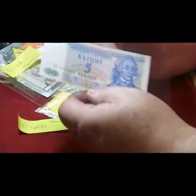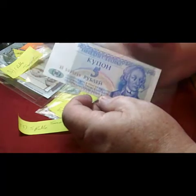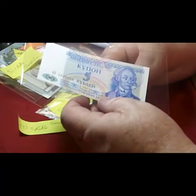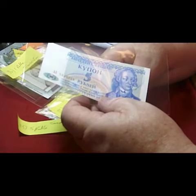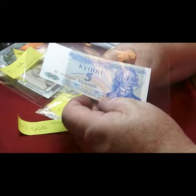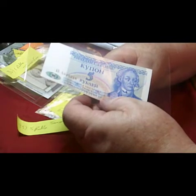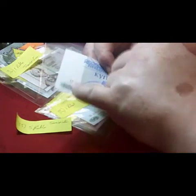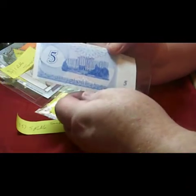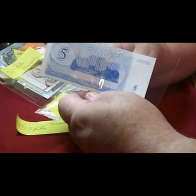The next note from the same country, Transnistria, is a 5 ruble note. The general this time is on the other side. So that's General Alexander Suvorov. I don't know whether I've got that right or not. This note is from 1994, as can be seen by the date in the bottom left hand corner there. On the back here, it is the Parliament building in Tiraspol.